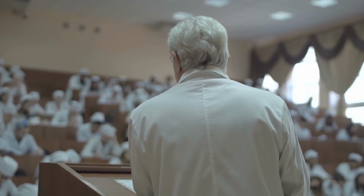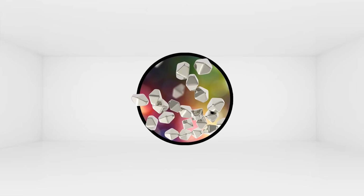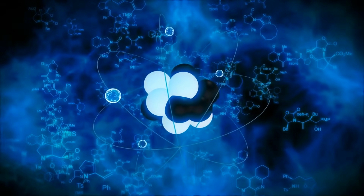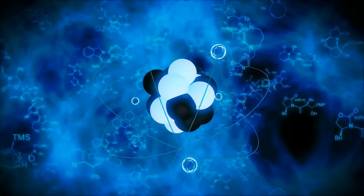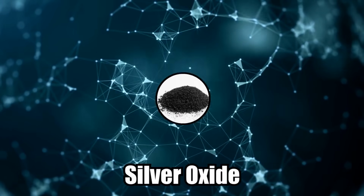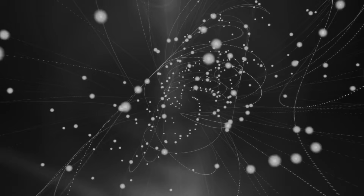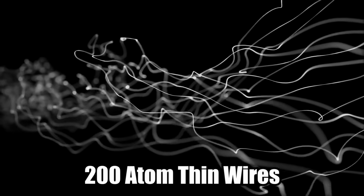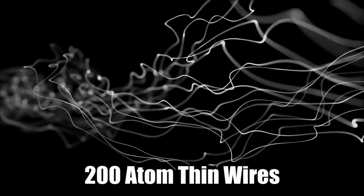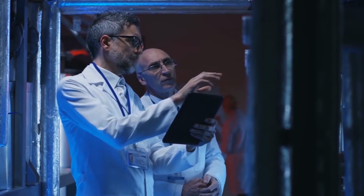Queensland University of Technology professor Dimitri Goldberg explained that when we do this in a vacuum or in some inert atmosphere, nothing happens, but they did it in air. So the atoms from silver particles diffused very fast, and they diffused inside the channels. The team expected the silver to react with the air and form silver oxide, but instead the atoms self-organized within the channels, forming 200 atom-thin wires, each one about 1/5 as thick as a human hair. They definitely weren't trying to do this on purpose.